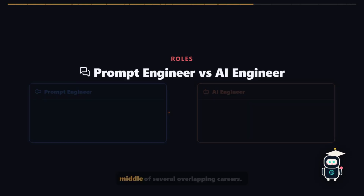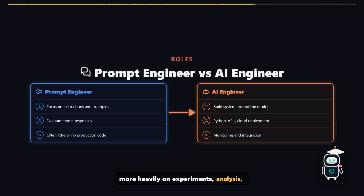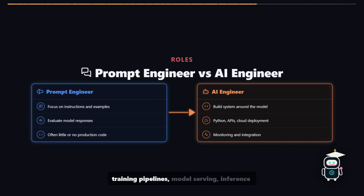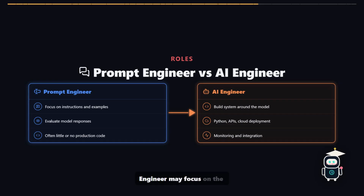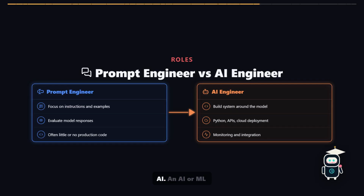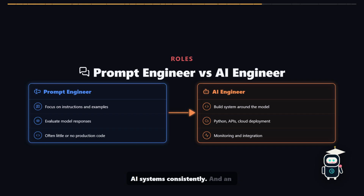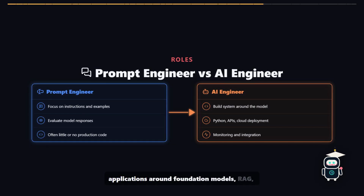AI engineering sits in the middle of several overlapping careers. A data scientist may focus more heavily on experiments, analysis, statistics, and modeling. A machine learning engineer may go deeper into training pipelines, model serving, inference infrastructure, and MLOps. A software engineer may focus on the application architecture, APIs, front-end, back-end, and product experience around the AI. An AI or ML platform engineer may build the infrastructure that lets many teams deploy, evaluate, secure, and monitor AI systems consistently. And an applied AI engineer may spend most of the day building applications around foundation models, RAG, agents, and tools.